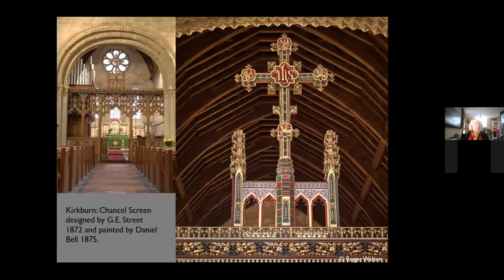And again, giving an example of this is all very much the work of Street. He designed this chancel screen at Kirkburn, and it was painted by Daniel Bell. So he was the brother of Alfred Bell, a member of Clayton and Bell. And I think you must admire the craftsmanship that there has been put in. All of this, even though labour was cheap, it's certainly going to cost quite a bit of money. And you notice again the tiled floor here and the very nicely carved chancel roof.